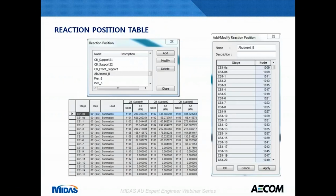MIDAS has a very useful feature called reaction position table. Since launching stage analysis is simulated by moving support backwards, the same pier is represented by different nodes at different stages. Reaction position table is to correlate the node number and stages with each pier or abutment to facilitate the output of support reactions.